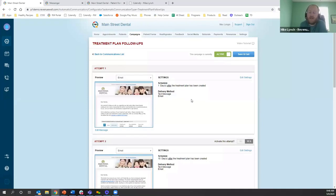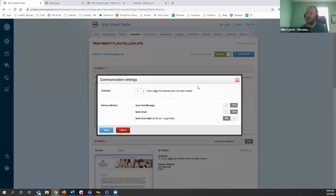And for the most part, practices are going to call off of a list to remind patients about that. The reality is we want to give them something personalized, and we want to give them something automatic. We don't necessarily want to have to send this out every day, every time we propose treatment, but we know how important it can be to reach out to those patients. So I would recommend waiting a few days until after their proposed treatment. So it says a day here, a day after treatment plan's been created, we want to send out communication. I'd say 3 to 5 days is usually best. Give them some time to digest.